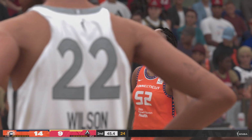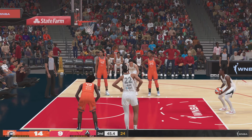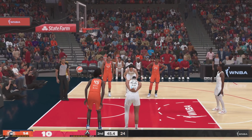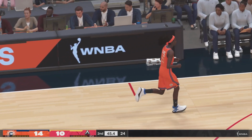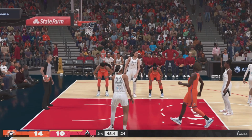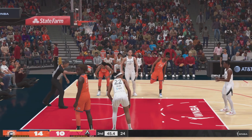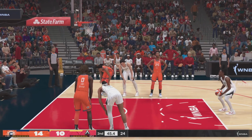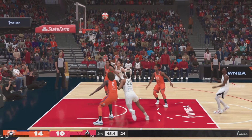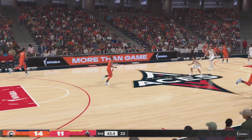Two shots. The first one falls. A dead-eye outside shooter. Gray's confidence on the offensive end is what makes her so dangerous. And the Sun making a change here. And that's good as she hits both shots. And Connecticut has possession. 3-point lead.